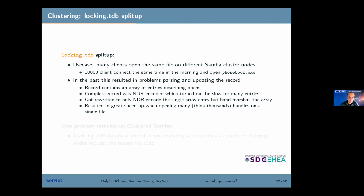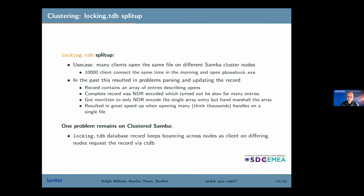The marshalling with NDR was really slow, especially if you went beyond, I don't know, a few hundred opens, and with thousands that took a very long time. So that was improved a few Samba versions ago, but on clustered Samba there remains a problem. Suppose that those 10,000 clients more or less come into the office at the same time in the morning, and they all try to open this file at the same time.